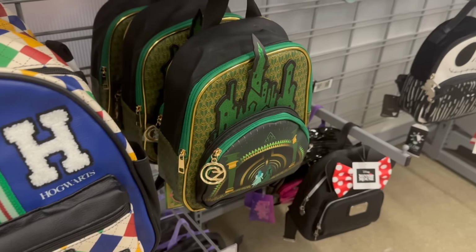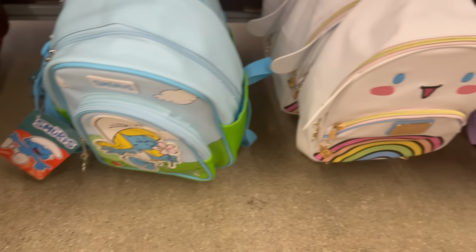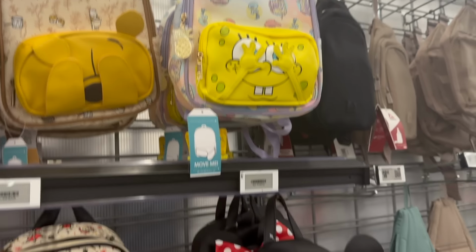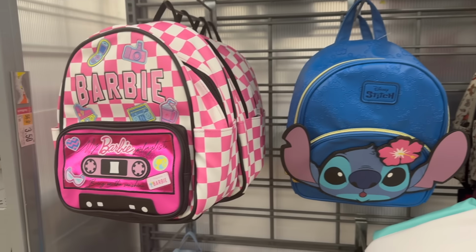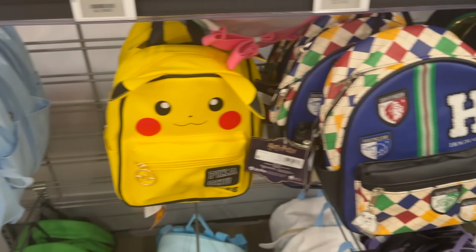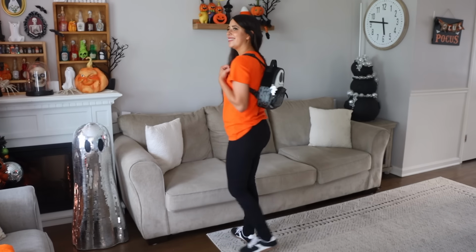They have a bunch of other backpacks. So they have Wicked, which is super popular, Hello Kitty, Pikachu, SpongeBob, Stranger Things, Harry Potter, Wednesday from the Addams Family, Winnie the Pooh. So many cute little backpacks that are very similar to Loungefly backpacks, except a fraction of the cost. And I do think that $29.97 is still a little bit on the higher end, but you're getting licensed characters, and again, they're supposed to be similar to Loungefly backpacks. I love this one, and it glows in the dark.